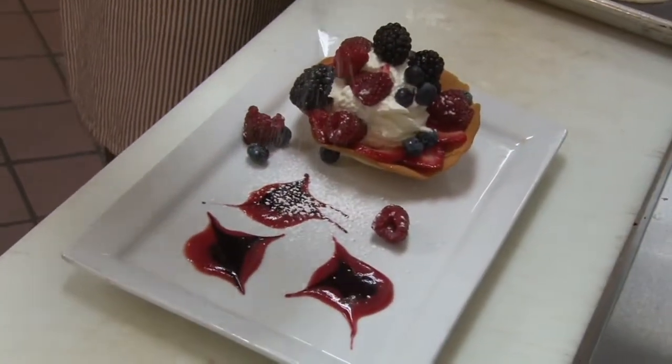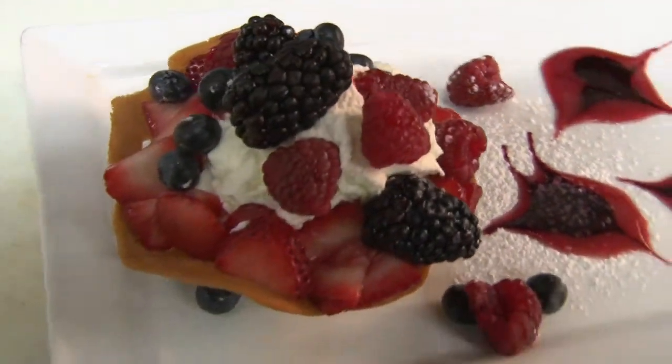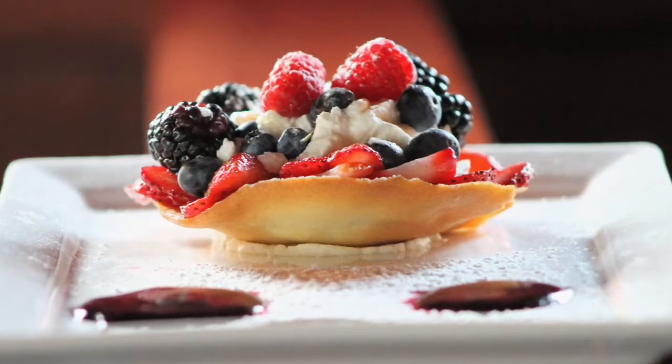Don't forget the powdered sugar. Gotta have the powdered sugar. This is why, again, we say save room for dessert. It's a sweet treat. It's a great ending. Boom, there it is. Awesome. Thanks, Chef. Thanks.